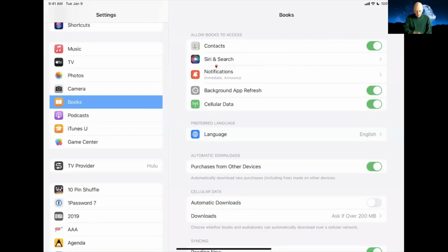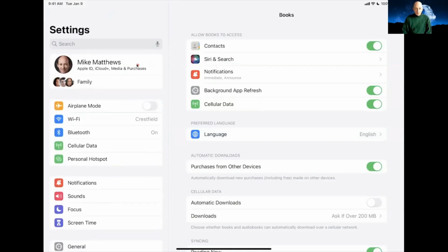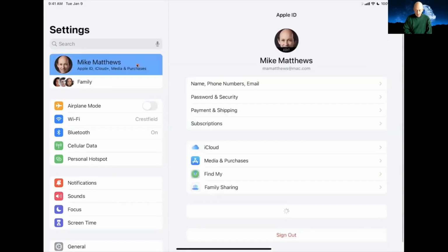I also want to mention one other thing, and that has to do with iCloud settings related to books. So I'm going to go back to the very top of the settings screen and tap my name and tap iCloud.